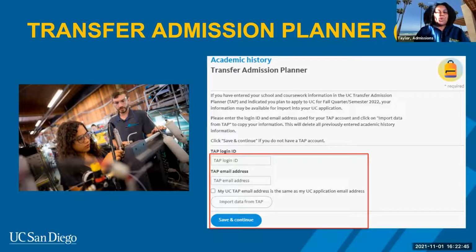So first, we're going to start with the Transfer Academic Planner, or the TAP account as it's most commonly referred to. So the TAP account, it's a great way for you to make sure you're on track for getting ready to transfer to a UC. It's also very beneficial for you for the application process. So if you don't have a TAP account, I highly encourage you to create one. I've met a lot of students this year who've never even heard of the TAP account. So I'll go ahead and ask another one of my colleagues to send in the chat the link for creating a TAP account.